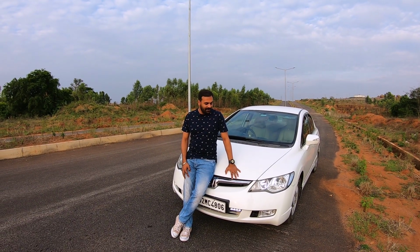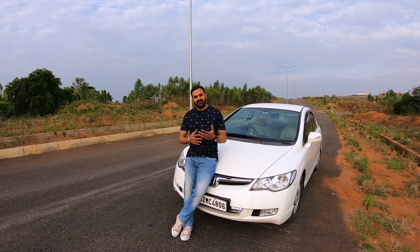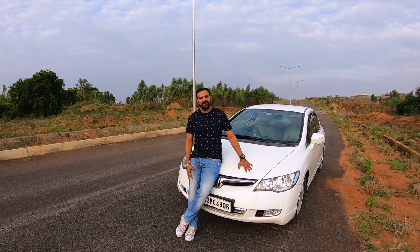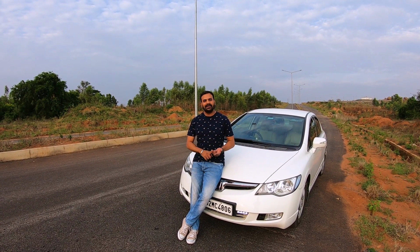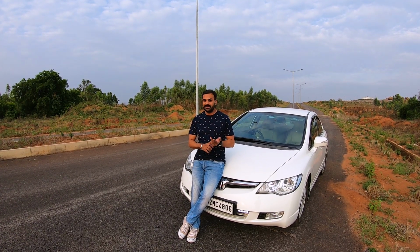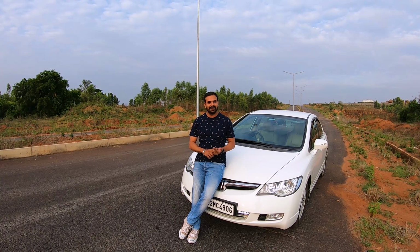So the buying experience of this car. There were not multiple choices in this segment of cars back then in 2007. You had the Skoda Octavia, which probably was the newest arrival in the segment. You had the Optra, and they had recently launched the Optra Magnum, which was a diesel edition of the car back then, and then was this, the Honda Civic.